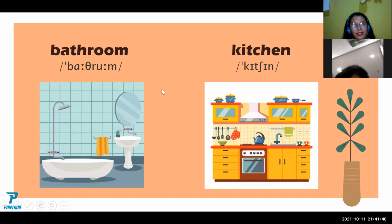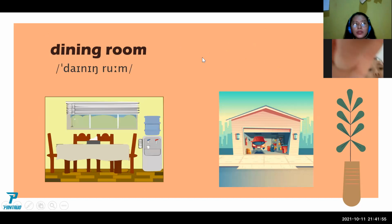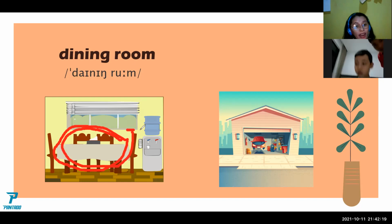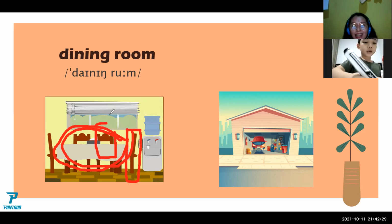Where is my mouse here? Okay. Kitchen. So let's have this. Dining room. Okay, this one. It is where you're gonna eat. There is a table. Can you see the table there? This one is a table. Can you say the word table? Table. Yeah. You can see there the table. And then the chairs. Can you see the chairs? It is where you're going to sit, and then you will eat your food. That is a dining room.